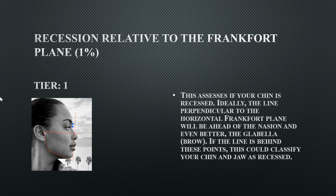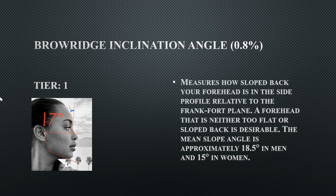Her recession relative to the Frankfurt plane angle, like I said before, she does have a long mandible, so I expect it to be past it, which it is, and it's also past her glabella too, so it's past the nasion and the glabella, so that is perfect. Her brow ridge inclination is a tier 1 at 17 degrees.